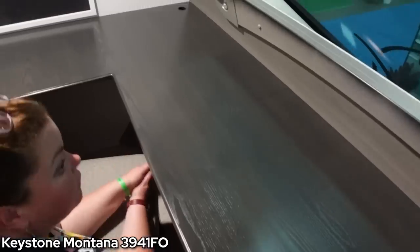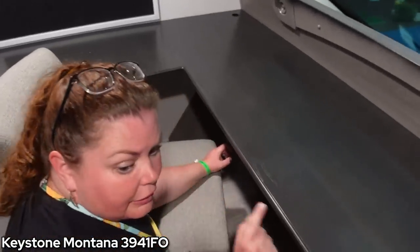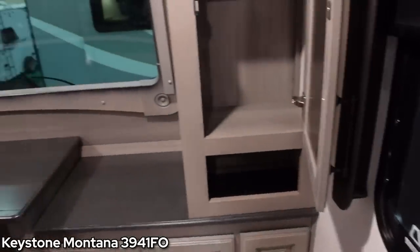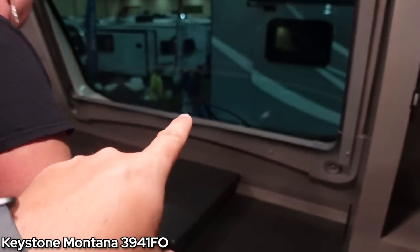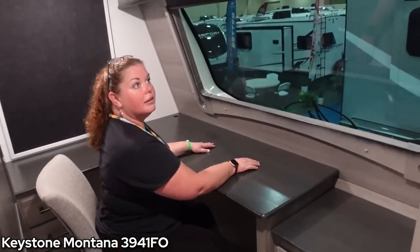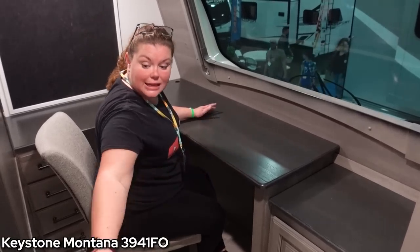So there's a lot of desk space, too. It really is. It's very crammed in here. But there is a window, so you could open up that for some airflow if you didn't have AC, because this is the nose of the fifth wheel. Let me sit here and get as wide as possible. It's separated. There is a door.